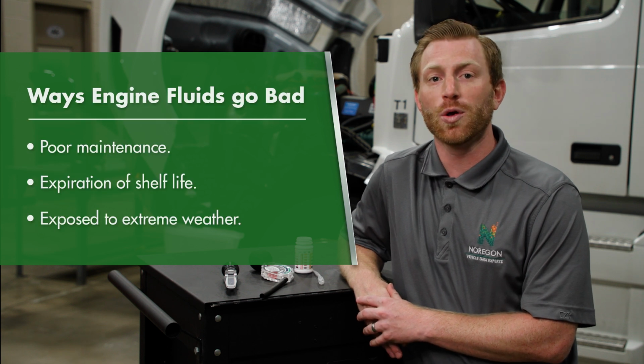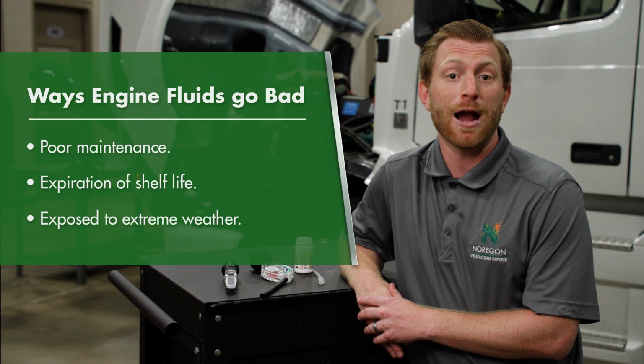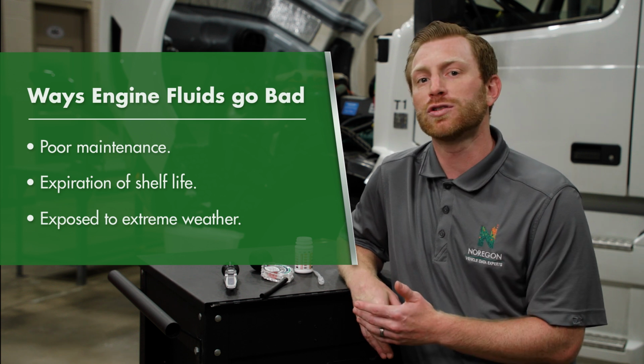Engine fluids like oil and coolant can also go bad when they are not adequately maintained, expire past their shelf life, or are exposed to extreme weather. This creates various issues within a vehicle, such as premature wear to components. Fluid contamination is unfortunately a common occurrence and can have a variety of consequences. For instance, if the engine oil becomes contaminated, the detergents in it can break down and cause premature wear on the internal engine components. So it's important to know the common ways to test fluids.